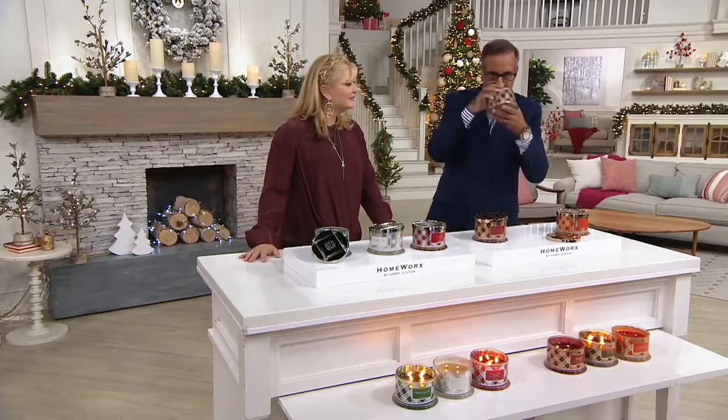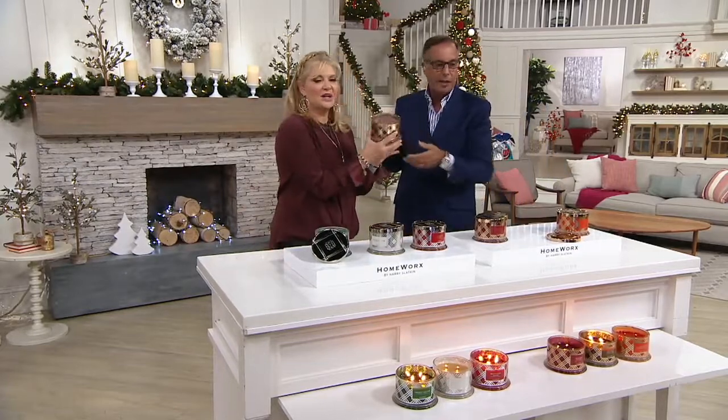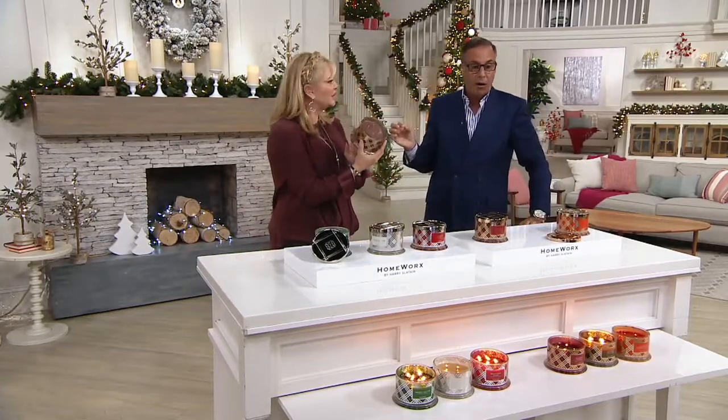This is fall in a candle. So if you want it to smell like fall and what you think it should be, beautiful, when the wax burns, which you'll see down below, this is fallen pine cones, red oak, fresh eucalyptus, and juniper berry.